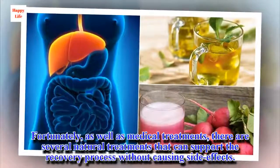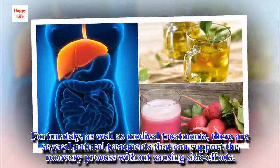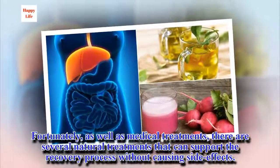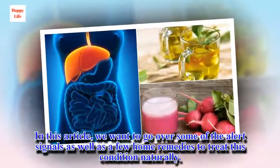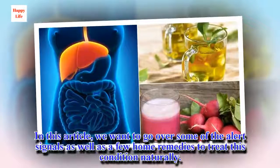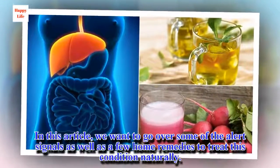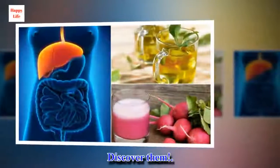Fortunately, as well as medical treatments, there are several natural treatments that can support the recovery process without causing side effects. In this article, we want to go over some of the alert signals as well as a few home remedies to treat this condition naturally. Discover them.